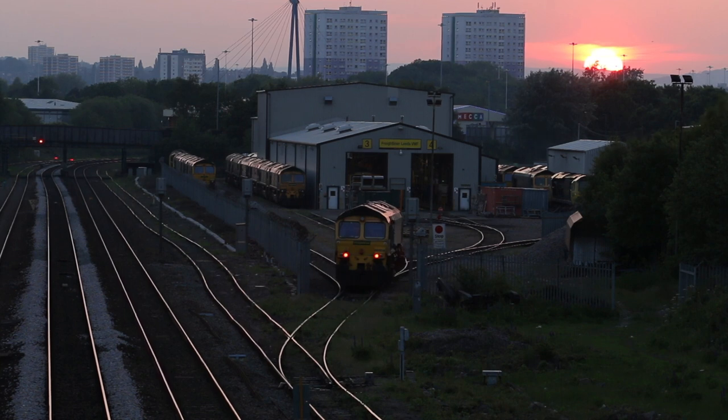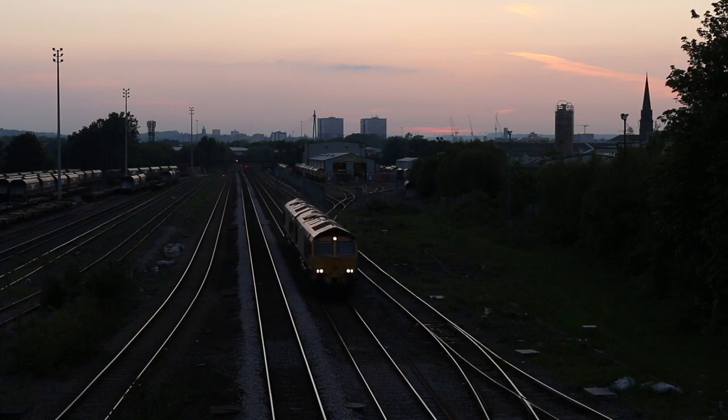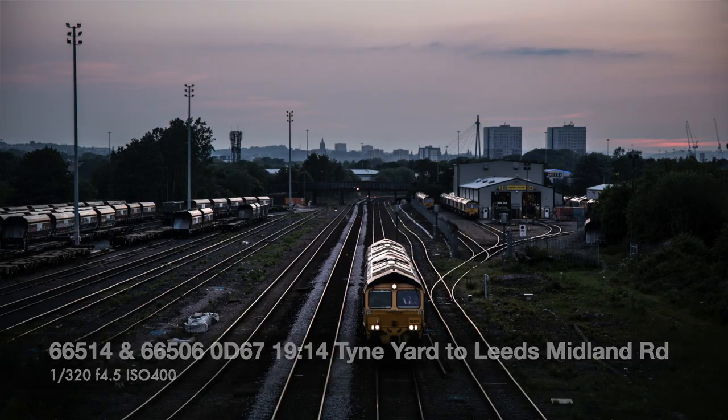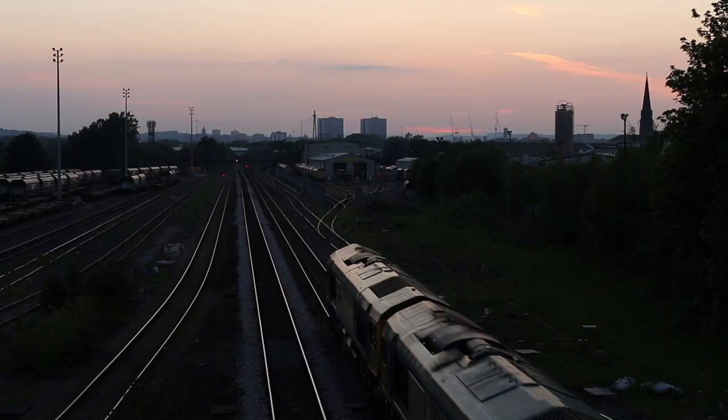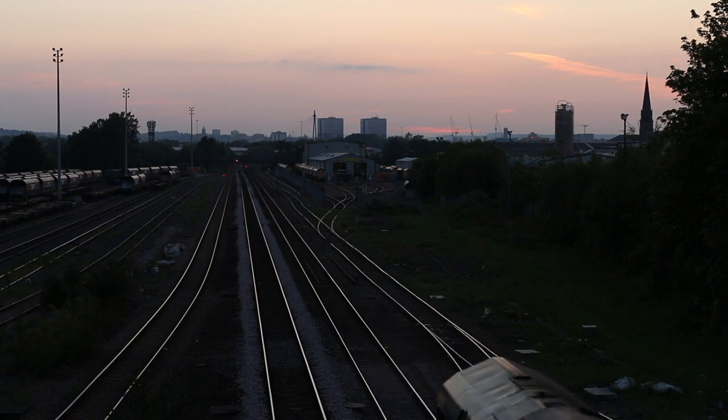Now I'm just waiting for those couple of Class 66s to return. They go up to Engine Shed Junction to change over tracks to get into the Midland Road depot. That couple of Class 66s, I've just got those coming out of Leeds and have just gone beyond this bridge now, and the driver swaps round and then they go back into the depot.